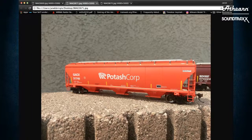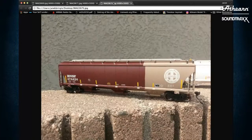And these are, of course, in the Genesis line again. And then here is a really interesting one. Wow. I don't know the story behind this car as to why the real car looks like this. But if you go look up the BNSF 474424, this is how it looks. It's a very distinctive looking car with the sort of the Two-Face right out of a Batman movie.